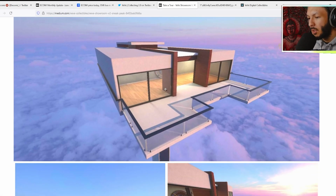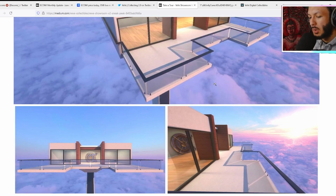So this is what we see right here. Of course we have a building up here, we have the clouds, and of course my question with the lore is, what is beneath these clouds? Where is this in the world? It would be really interesting to see if we could have different places around the world where we can have our showrooms, but that's just something for later on, of course.